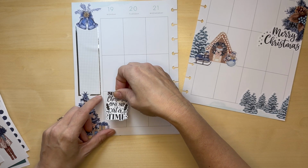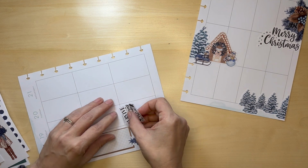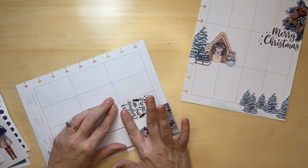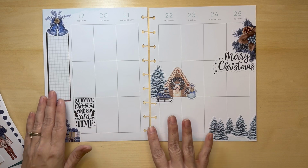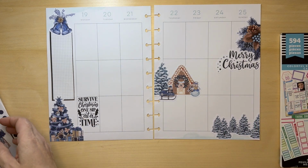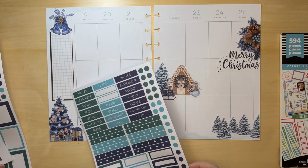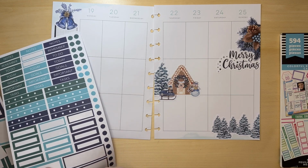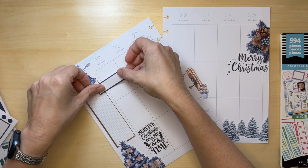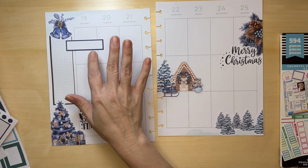It's sized to fit in a classic box. Oops. I think that looks cute. Save this over here because I know I'll end up using it some more. And let's use some of Jessica's boxes. Okay, maybe I'll overlap this. I know what these are supposed to be for.